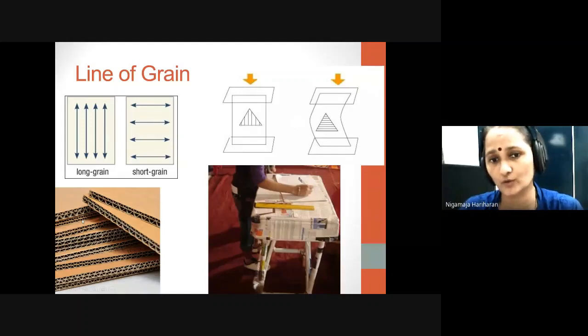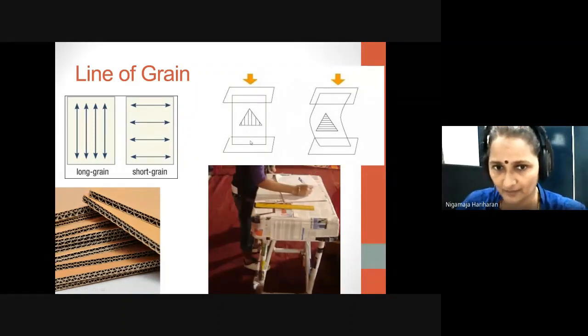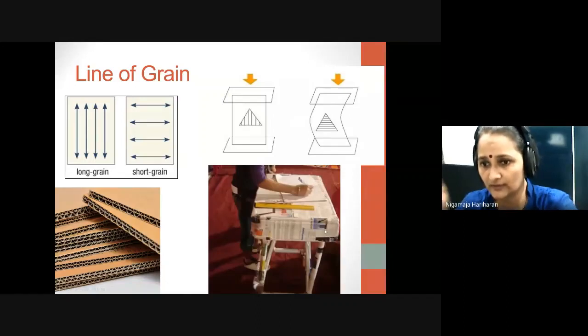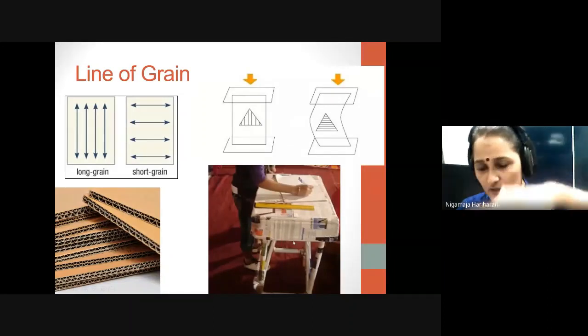So why do we want to know about this? Along the length of the grain, if I keep the flutes vertical like this, the lines of the corrugation vertical, that is the line of strength. That is where it has maximum load bearing capacity. But if I keep them across, along the short grains, it will not be able to take the load, right? We have to keep this in mind because, for example, if I have to construct a study desk like this, made of paper, cardboard and cartons, the top portion is like a box. For the sides, the corrugation boards, I have to use them lengthwise. The long grain should be like that because that is going to take the load.